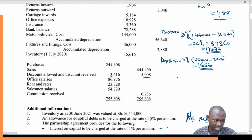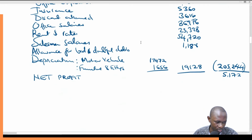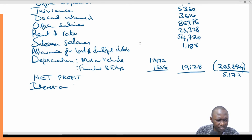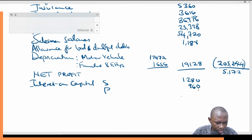We right away start distributing the amount. The first point of distribution will be interest on capital. So we'll simply come here and say interest on capital. It's the business that is paying the partners. So we have partner S, partner P, and partner S is 1280 and partner P is 960.